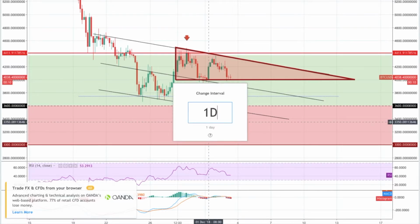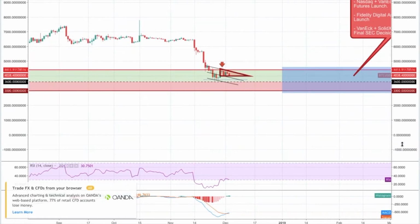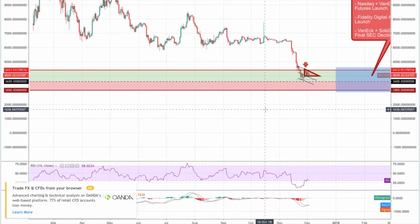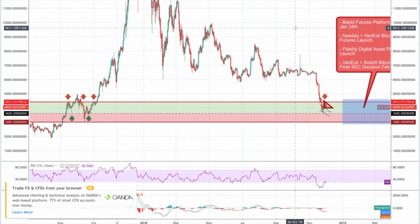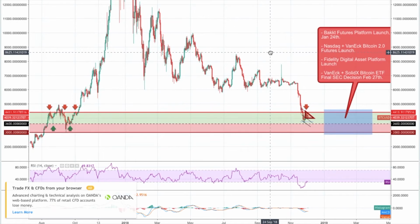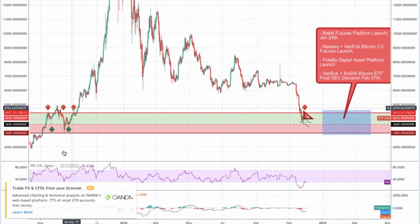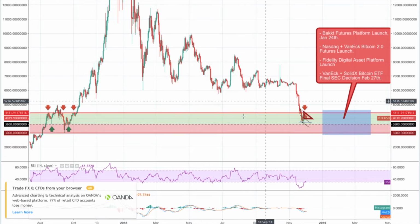But let's check out the one-day chart and see what's going on here. So we just have to zoom this all out for a second. Just press all in. Cool. Okay, so just to make heads and tails of this, we've got this new support and resistance channel to take a look at.